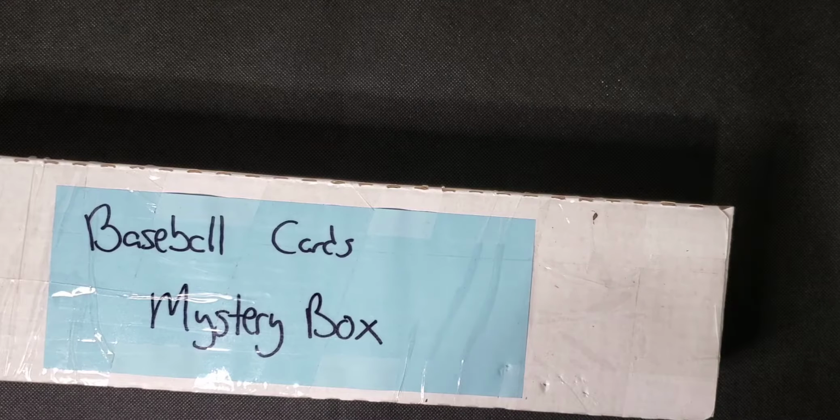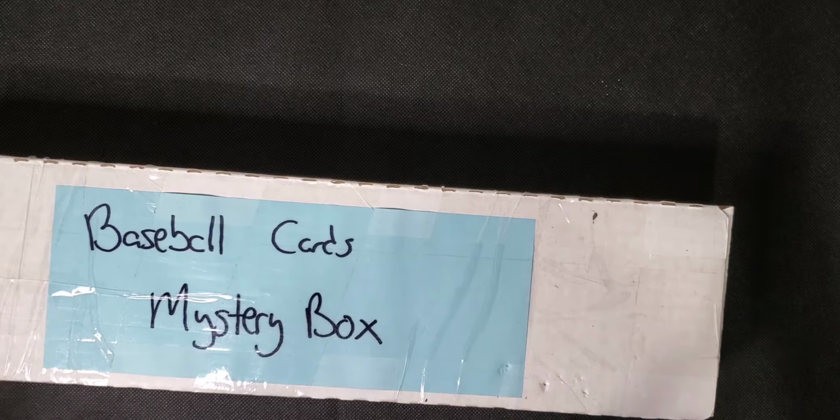Okay, this is the last market mystery box. Again, all of these have been the same price, $12, regardless of the size. Yeah, let's see if we can strike gold somehow.